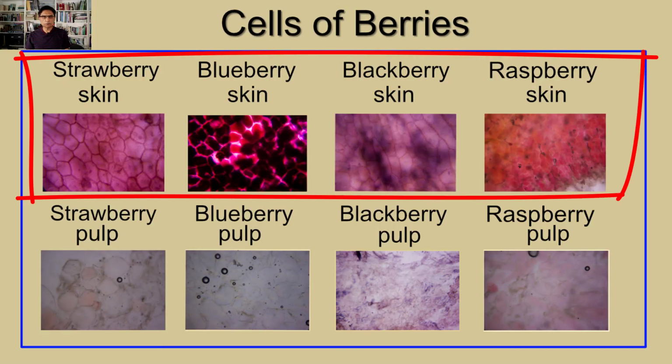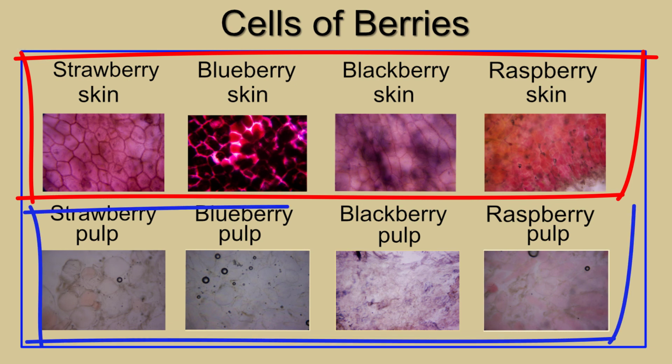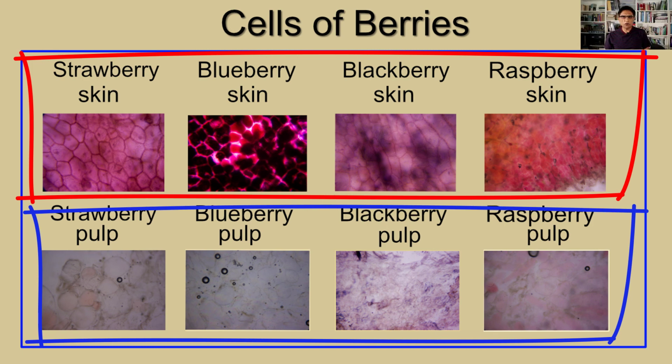As the pictures show, most of the berry skin cells are tight-knit, they have very thick walls, and they are boxy, and they're very close to each other. The berry pulp cells are very globular, and they don't have very thick walls.